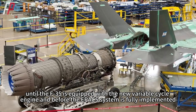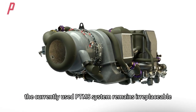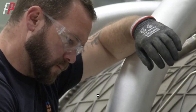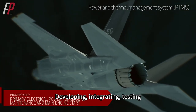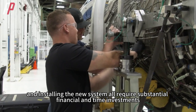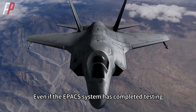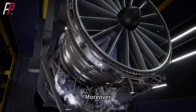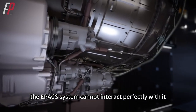However, until the F-35 is equipped with the new variable cycle engine and before the EPACS system is fully implemented, the currently used PTMS system remains irreplaceable, even if it means sacrificing engine lifespan. Replacing the PTMS system incurs significant costs. Developing, integrating, testing, certifying, producing, and installing the new system all require substantial financial and time investments. Even if the EPACS system has completed testing, there are still steps such as certification, production, and installation to follow. Moreover, as long as the new engine is not fully completed, the EPACS system cannot interact perfectly with it.